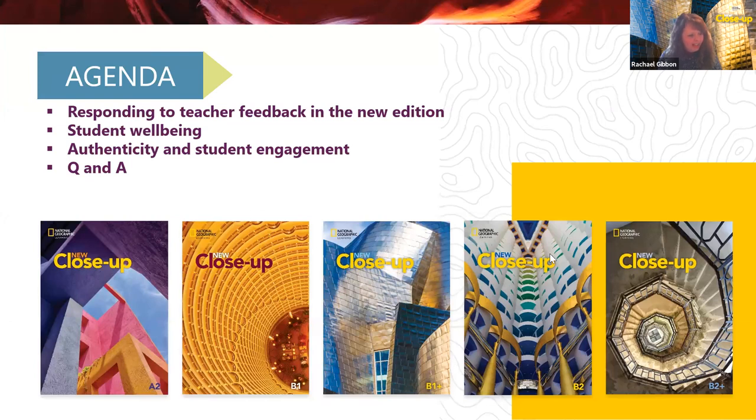Great, okay. So quite a few of you, nearly 20%, are currently using Close Up. That's great to see. A few of you used it in the past. Hopefully what you see today will make you consider using Close Up again. But the majority of you haven't used Close Up before and you want to find out more. So that's great. We can give you lots of information about the series today in this quick overview.